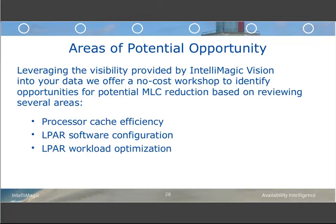A second focus area is LPAR software configuration. Since the entire MSU consumption of an LPAR is charged for every product that executes there, no matter how small that product's workload may be, LPARs that are configured with a reduced software stack can create an opportunity to achieve savings without any reduction in MSUs. Third, LPAR workload optimization leverages a configuration that includes LPARs with reduced software stacks to ensure that work executes on the lowest cost LPAR that supports the software required by that work, seizing every opportunity to execute work where MSUs are on sale.